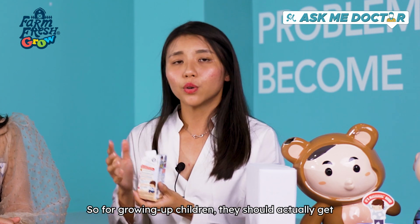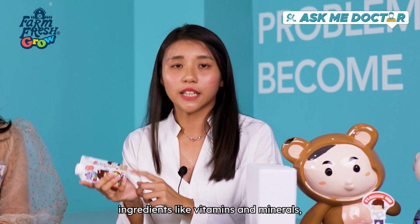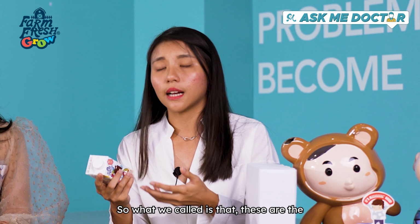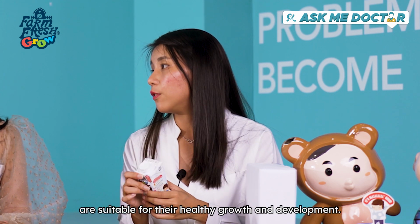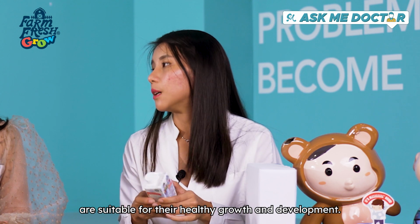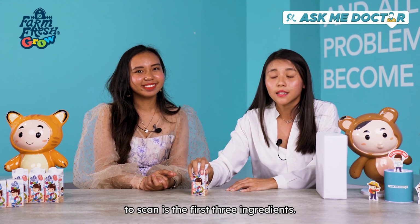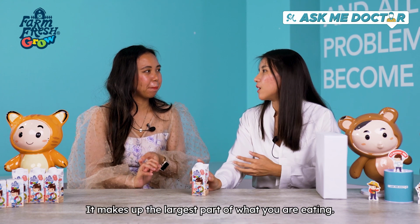So for growing up children, they should actually get ingredients like vitamins and minerals, just like all this in the list. So what we call is that these are the fortified vitamins and minerals that are suitable for their healthy growth and development. All right. That's actually very good to know. Yeah, so the good rule of thumb to scan is the first 3 ingredients. Like I said just now, it makes up the largest part of what you're eating.